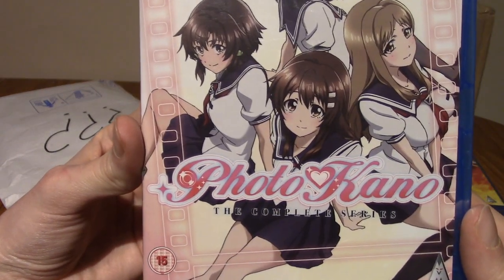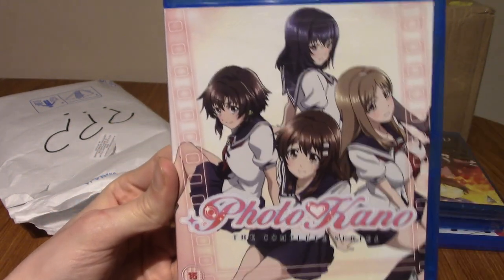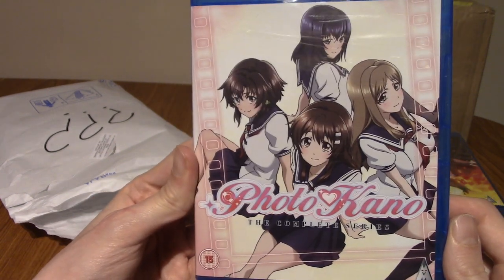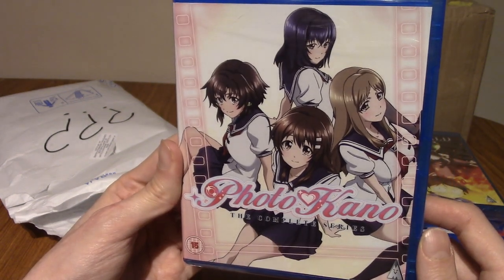We have Photo Kano. Okay. She looks a little bit like the main character from Bakuan, which is the motorcycle club anime. Yeah, I've never heard of Photo Kano. Right, I'll go off and read this one.